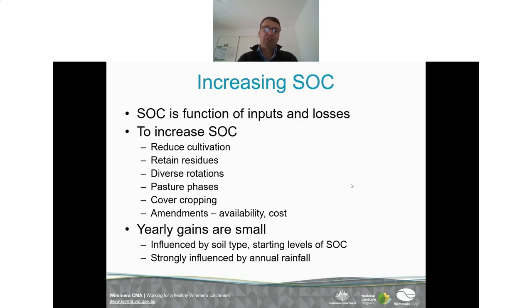The other consideration with storing or building soil carbon is the starting levels. Again, there's good data to demonstrate this, but if you come off a paddock that's had a long pasture phase and soil carbon levels are quite high, there actually is an upper limit, so you'd be limited in how much carbon you could build in that soil. But if you took the same soil with a lower starting level of organic carbon and the same management, you can build it at a much faster rate than when you've got a higher soil organic carbon. So there are factors you've got to consider.